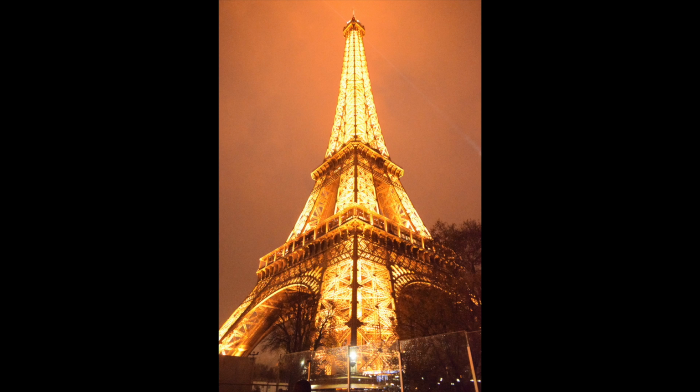And as you can see how beautiful the structure is, a metal lattice structure made of wrought iron. It was named after its creator who designed it, Gustav Eiffel, who designed this specific structure during the Universal Exhibition way back in 1889 in France, which was organized to commemorate 100 years of the French Revolution. And you know what? It's one of the most visited paid monuments in the world.